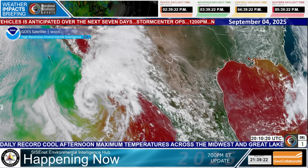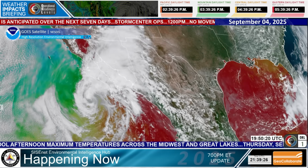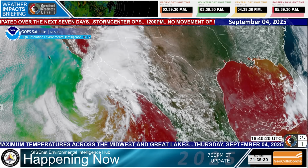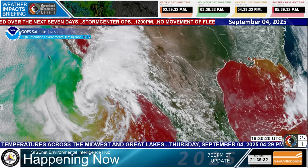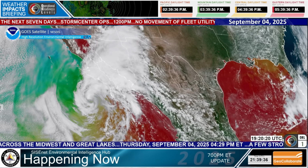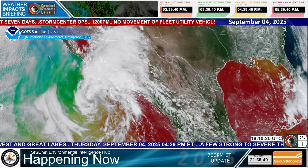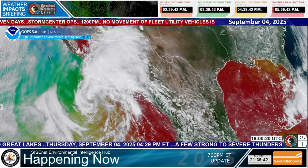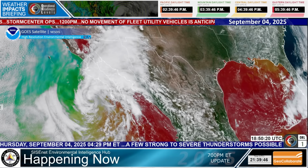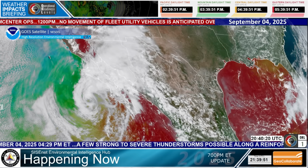Now I want to shift over to Tropical Storm Lorena. Lorena has crossed that 26 degree sea surface temperature isotherm. That's about 79 degrees Fahrenheit, meaning it's now over waters that are too cool to power the storm and will actually work to weaken it. It'll work against it. And Lorena now is also experiencing about 20 knots of wind shear.